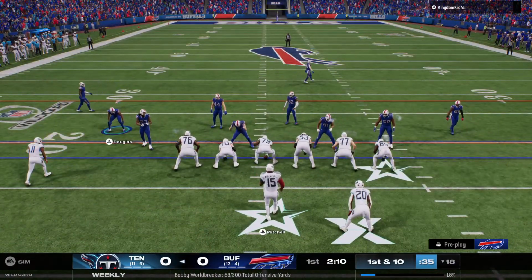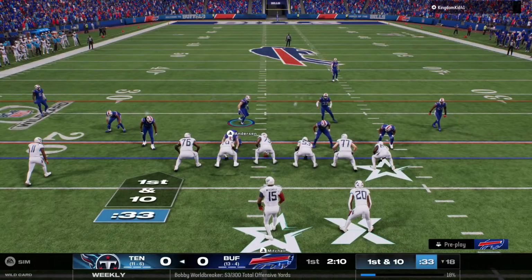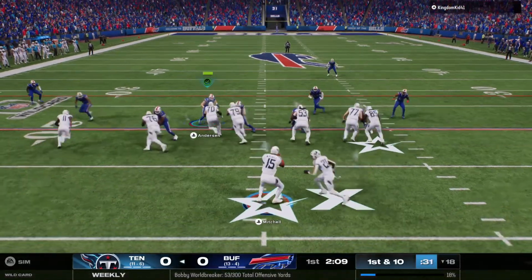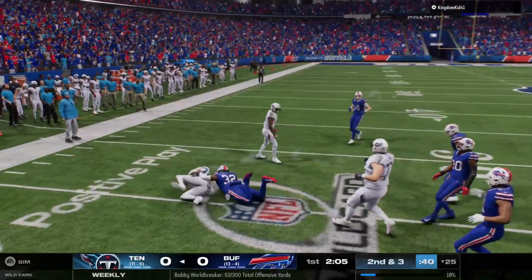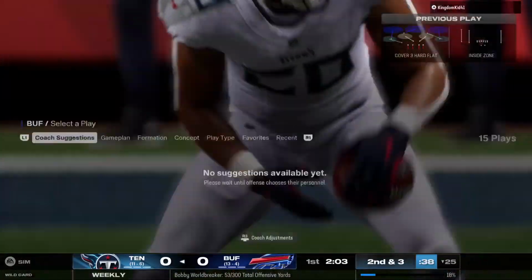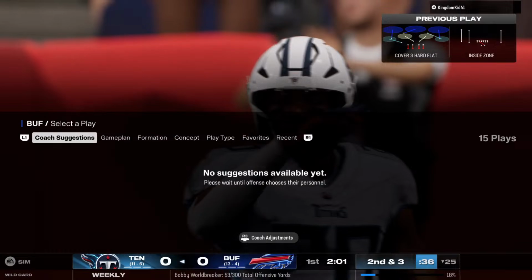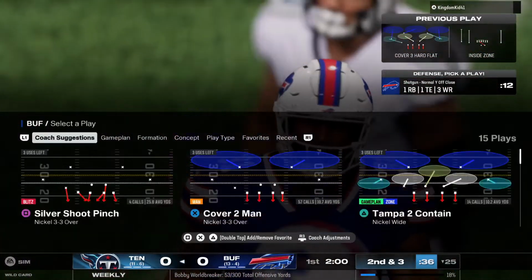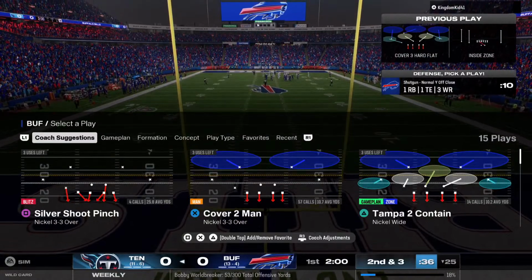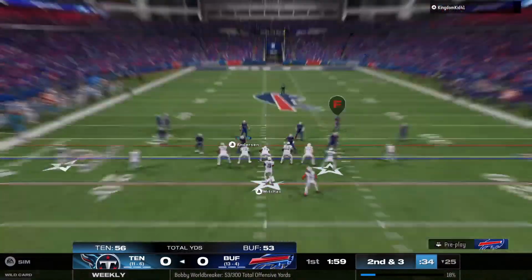Set to go now on 1st and 10. First carry for the man from Memphis, Tony Pollard. And that's the way you want to run it on 1st down. A gain of 7. Here's a 2nd and 3 forthcoming.